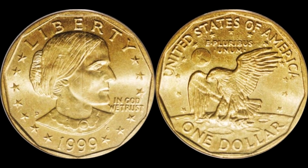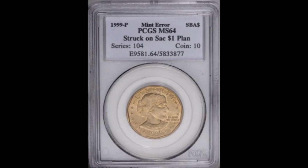This one, however, got the attention of some searcher as it was minted on one of the new manganese alloy planchets that was intended for the new Sacagawea dollar in the year 2000. So call it an experimental strike of sorts. We do know that they experimented with those new planchets on other coin types like the quarter and the Susan B. Anthony. This one right here graded PCGS Mint State 64, and it sold for $16,100, January 5th of 2006. Sorry, I didn't want to confuse you.